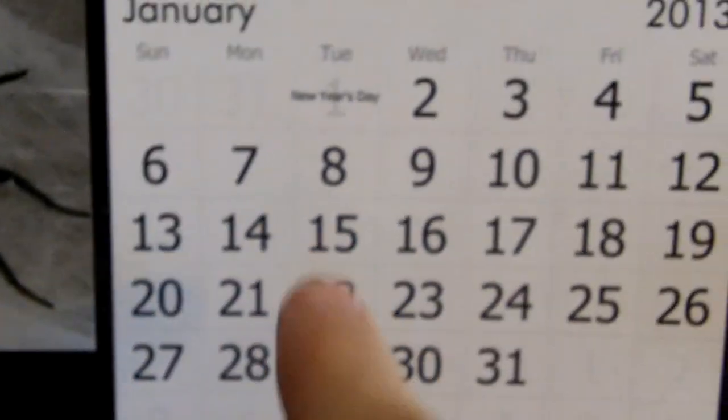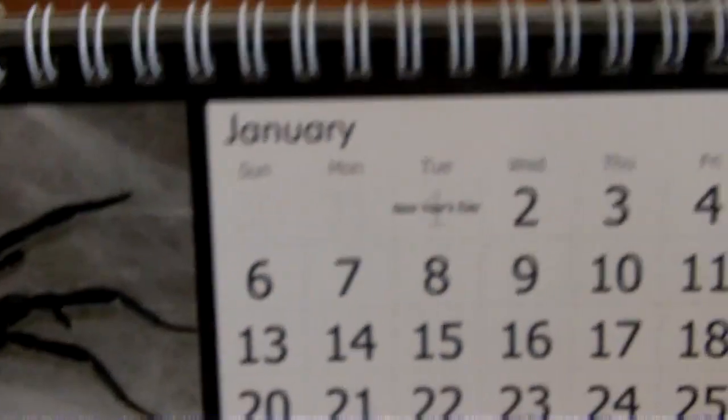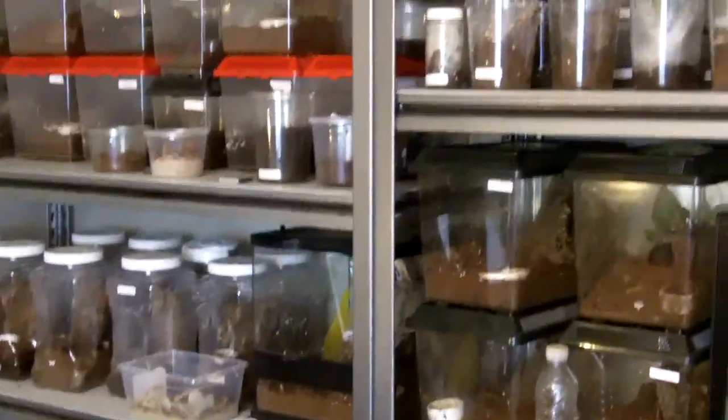28th of January. My Ts have not been fed since New Year's. So it's time to feed all the Ts. And I'll go in no particular order.